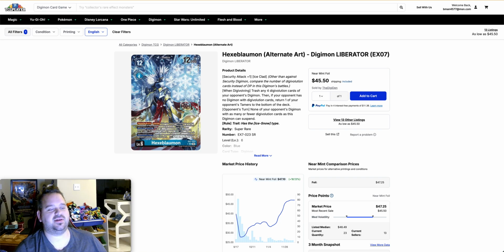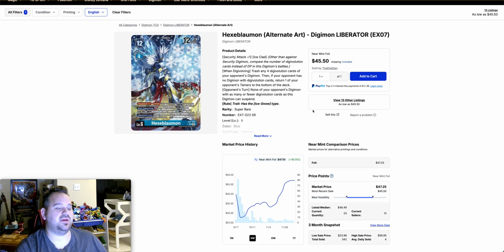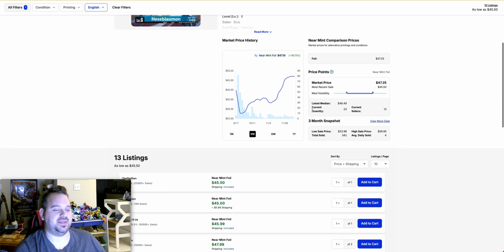Hexablow. What can I say? This card's dumb. Mirage Galaxy. I hate this card. I love this card, but I hate it at the same time. I love to play it. I hate to play against it. So there's that. Hexablow, $45. I think like 38, 40 was the highest I saw it. So this card's continuing to do stupid stuff. It's a 3 of in Mirage Galaxy. It just is. Now you can't even play 2. You have to play 3. It's just too good in this format. So enough said about that. Sell your copies. Sell your copies right now.